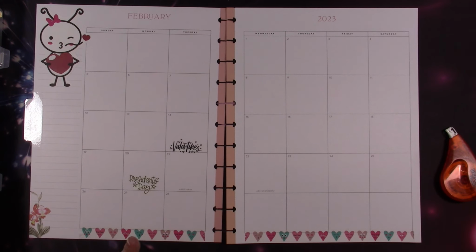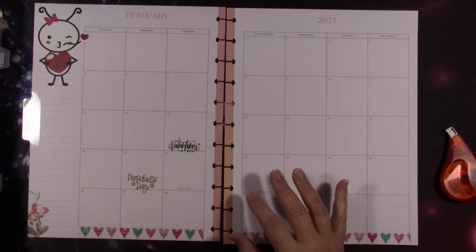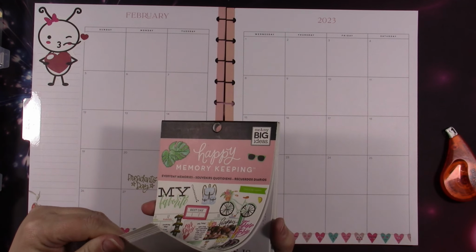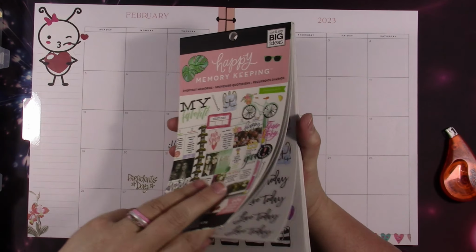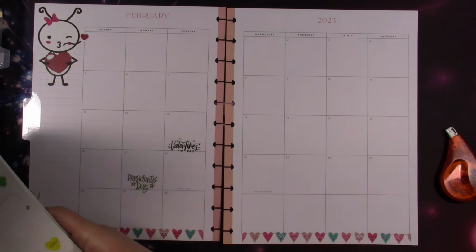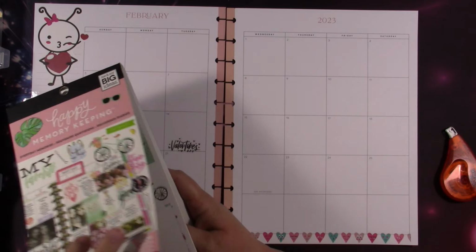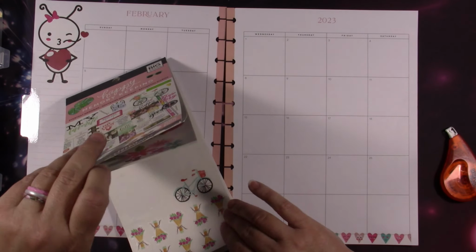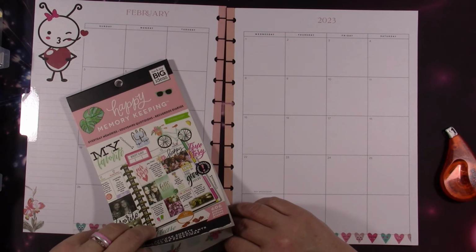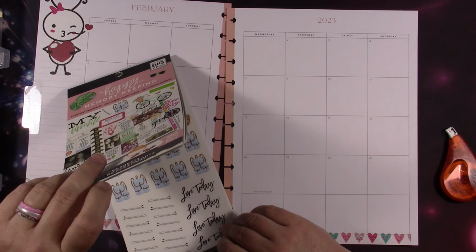But yeah, I missed it. Okay, what else do I want to do? I found some little conversation hearts in this one, so I may use some of those. I'm not sure. It made me wonder if there was anything else in this book that was like Valentine's Day. There's some that say love today.